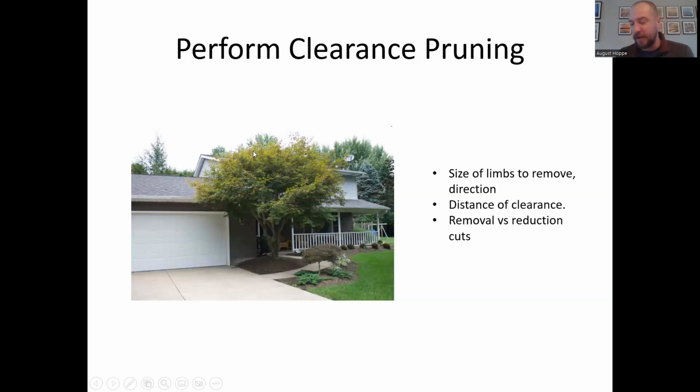Roofs don't like to be in constant shade. You get moss and mildew that grows on shingles. It can shorten the life of your roof if it's excessively shady, but there's definitely a happy median in there. Sometimes we'll make removal cuts where we're cutting back to the main stem, but often we'll do reduction cuts over a roof so that we can shorten the limb, create the clearance we want without over pruning the tree.